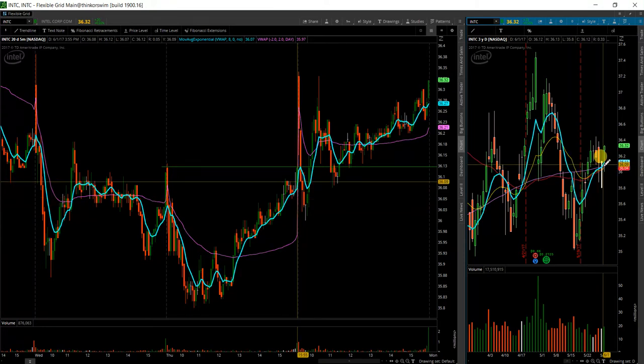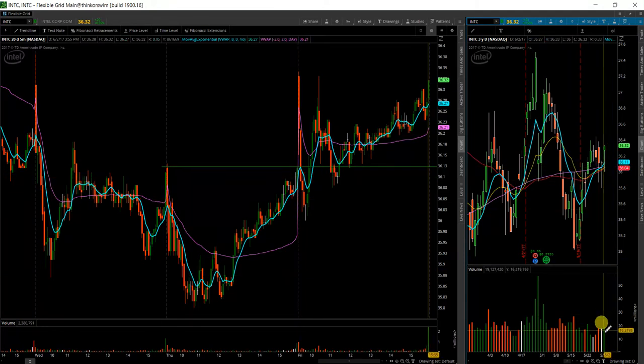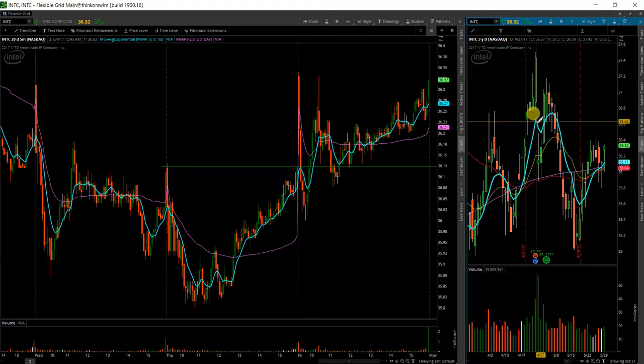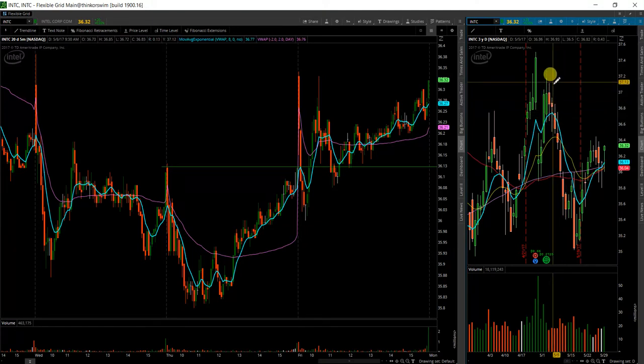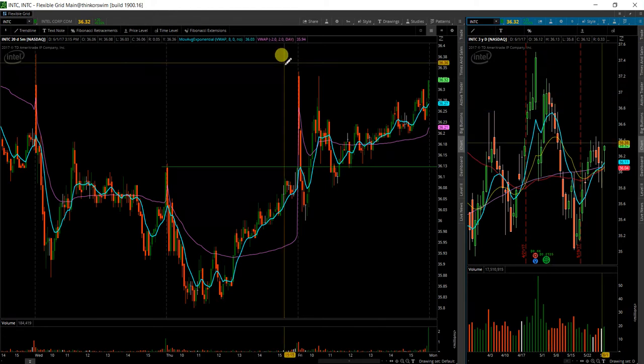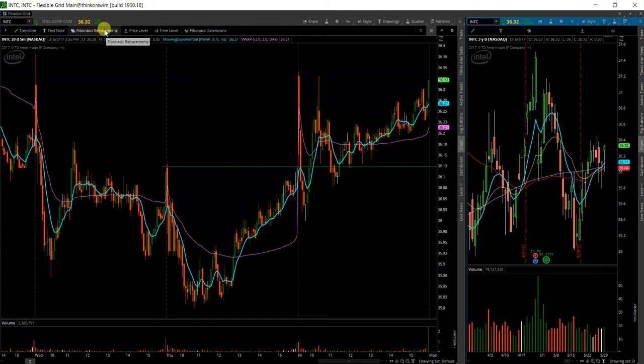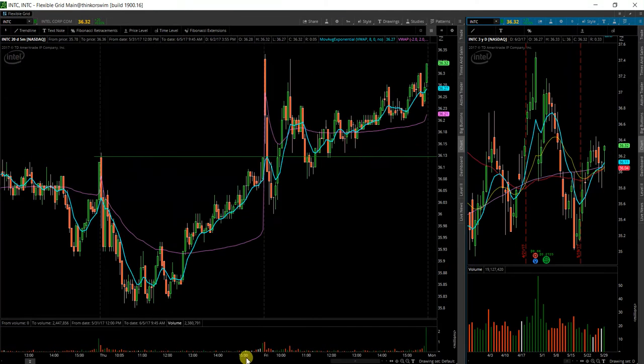Now you can see buyers stepped in, confirmed by the amount of volume. There are participants in the trade now. We'll be looking for a substantial continuation up, possibly up to around this range here where the sellers came in last time, 37 to 36.80 roughly. But with the overall chart and the weekly and the monthly time frames, I'm an uber bull on Intel for now, and I will continue to try and ride it up as high as I possibly can.